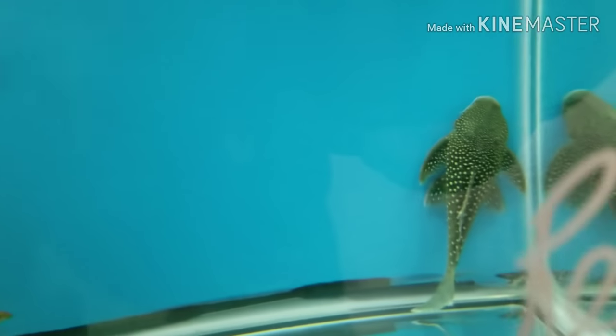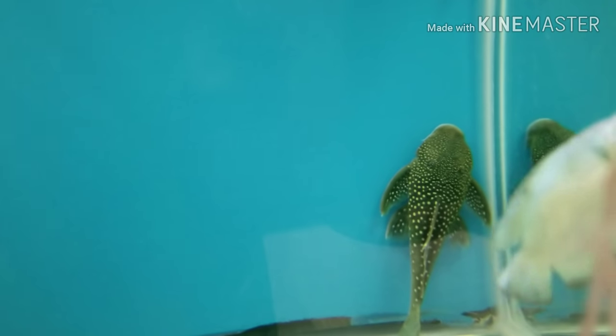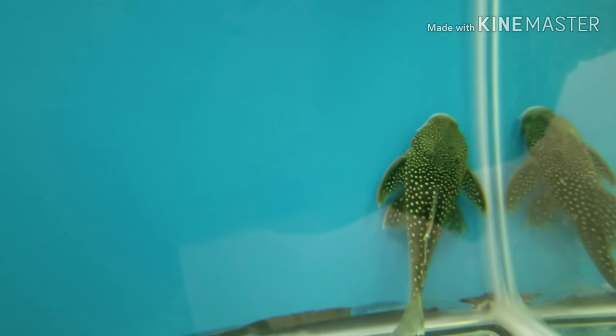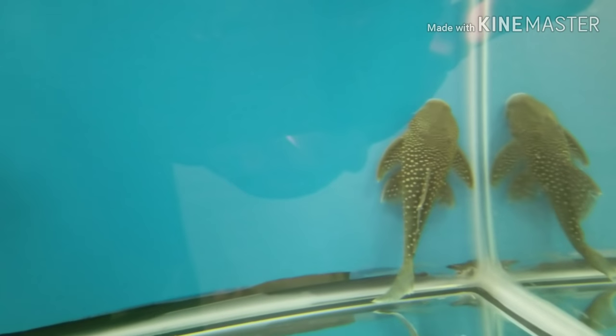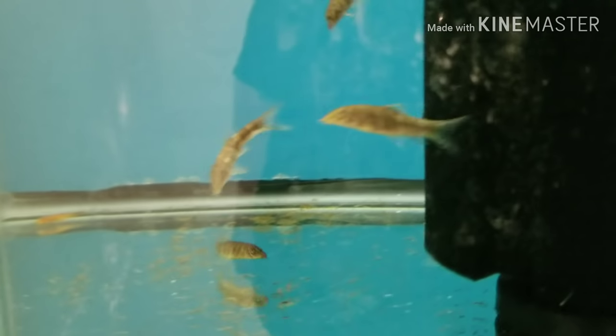One of the monstrous wild-caught plecos we got. This is a wild-caught L128 Blue Phantom, 6-inch plus easy, and I have four of them, and they are wild-caught L128s. Also in this tank are the zebra loaches, moonlight gouramis, and the dwarf gouramis.